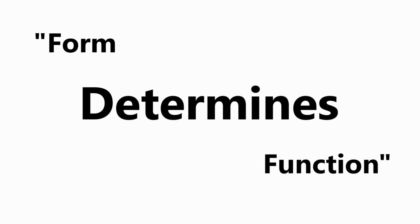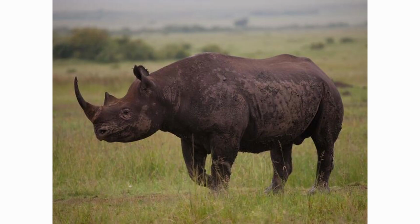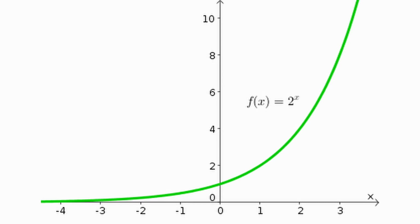In chemistry, we have the phrase, form determines function. So if you have a molecule with a weird arm coming off of it, that arm probably has a function. If you have a species with a horn on its head, that horn has a function. And if you have a y-graph that approaches infinity on the y-axis, you have an exponential function.